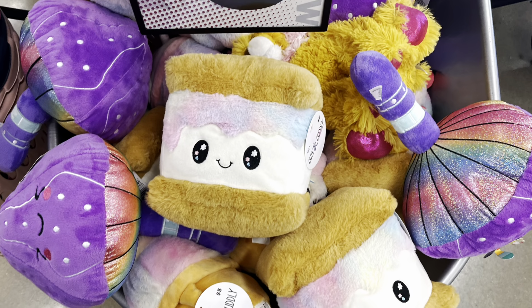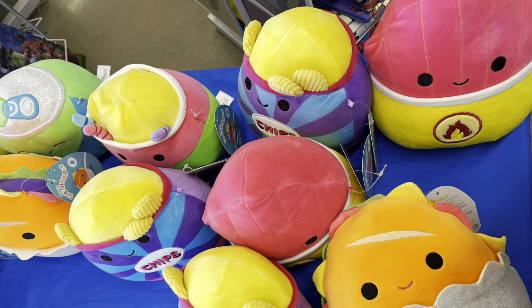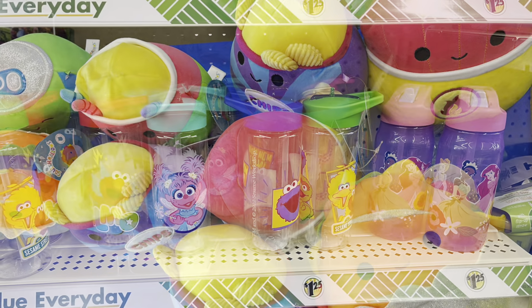And I'm really liking what they're doing with their plushies. They are very, very cute. Definitely following along with Squishmallows. As you can see here, they had some new ones.